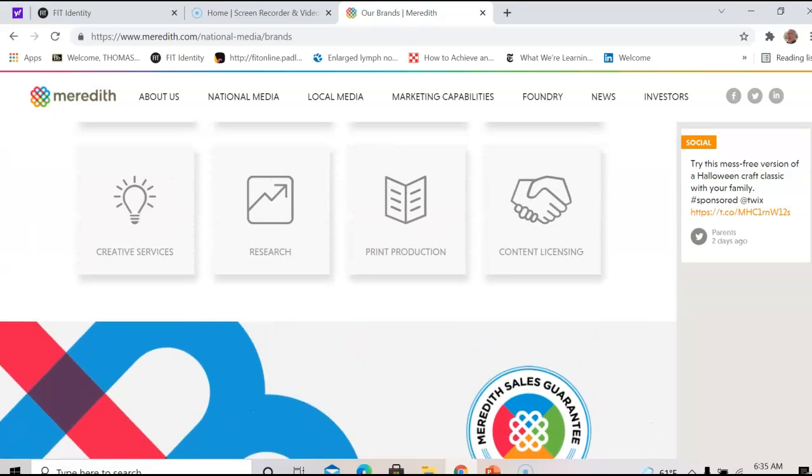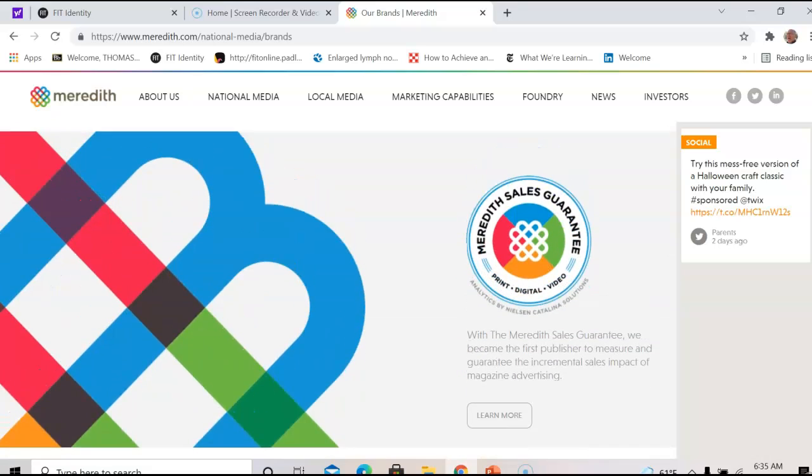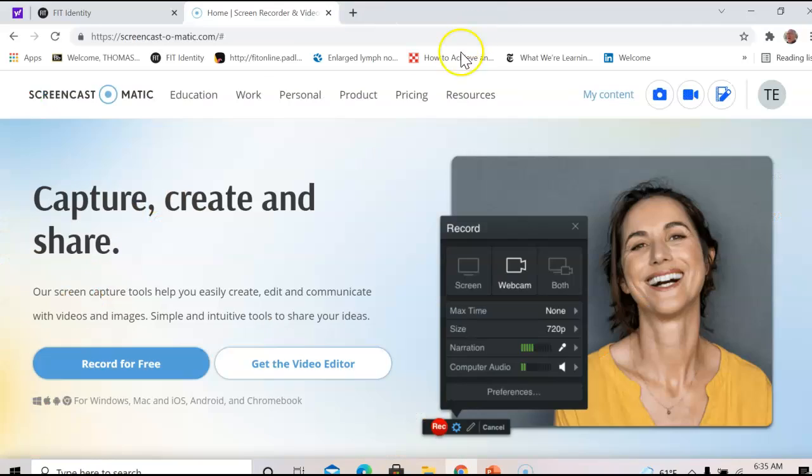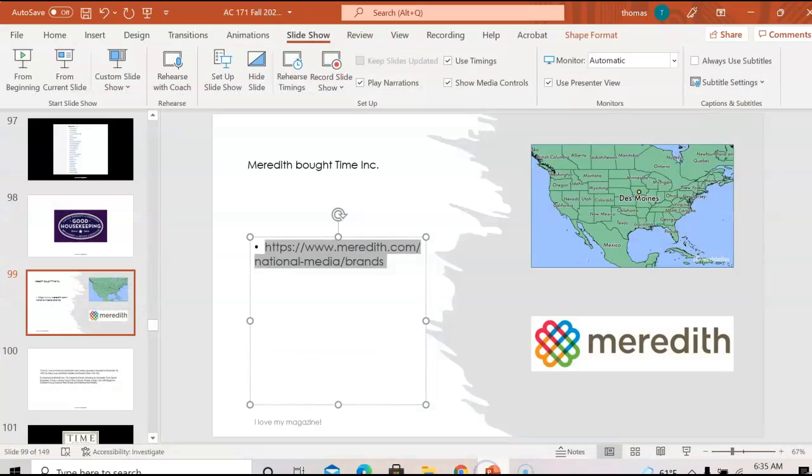Okay. Measuring the impact. Wow, how about that? Sales impact on magazine advertising. Interesting concept. So Meredith. Oops, let's go back to our slides. Screencast-O-Matic is how I'm recording the lectures, folks, in case you wondered.